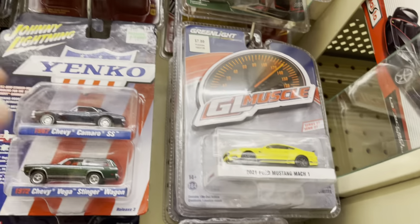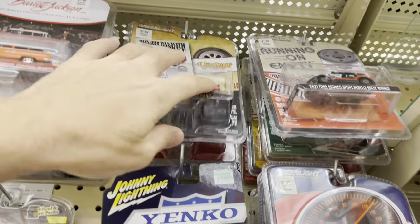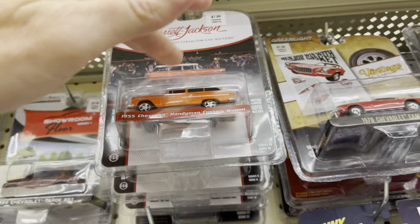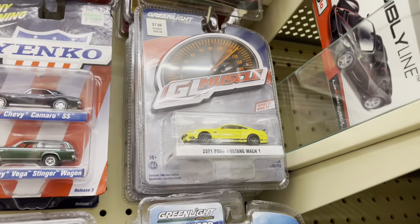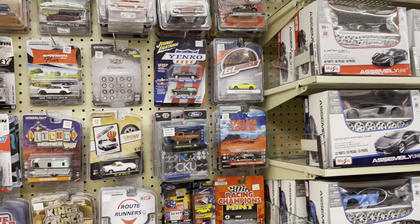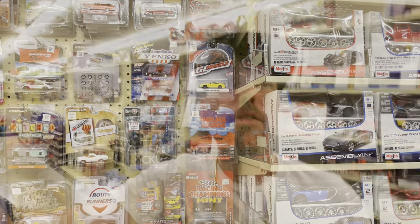The Fargo Police, the Camaro. We have seen this before. GL Muscle. Oh, dude, come on. Are you serious right now? Dudes, we are starting out our hunting week with another Greenlight Collectibles Greenlight Chase.